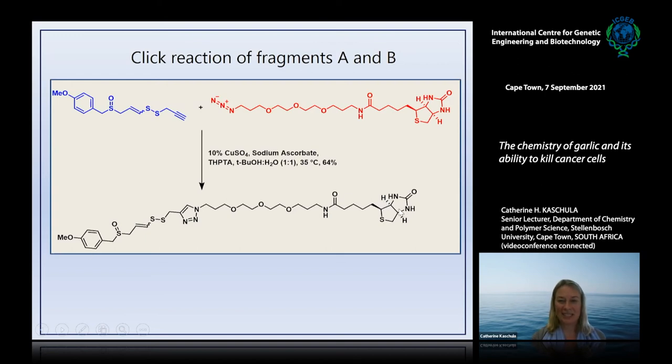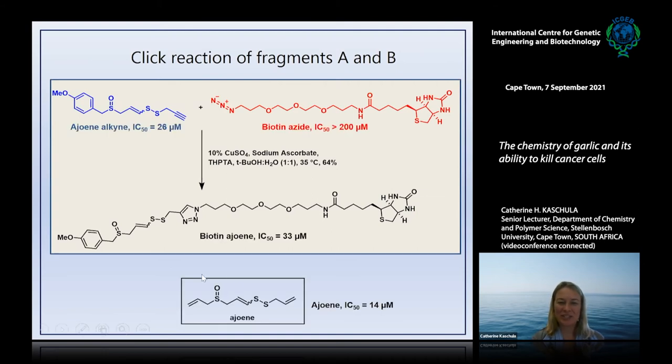And what's quite interesting here is that this biotin akin moiety probably looks very different from the original akin. I mean, this is akin, this is biotin akin. But both of them have got this vinyl disulfide group, which is really the key pharmacophore. And you can actually see that there is only slightly more than a twofold reduction in activity between biotin akin and akin. So that was also pleasing, that even though we'd synthesized this large moiety, it still retained cytotoxicity. It wasn't a completely inactive analog of akin.